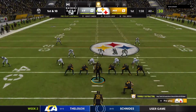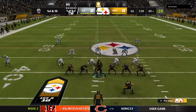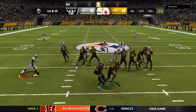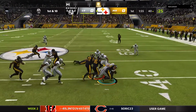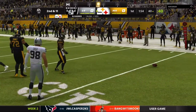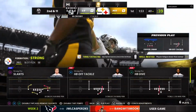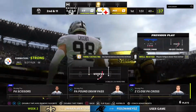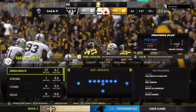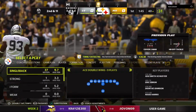They've got good starting field position as they come up here 1st and 10 at the 40. A first carry for Najee Harris. And he'll be brought down, losing yardage back at the 40. He'll lose a yard there, and it's 2nd and 11. With his size, he's a tough man to bring down, but they do a nice job there stopping his progress and not allowing him to get back to the line of scrimmage.